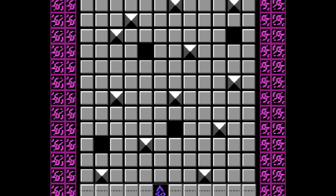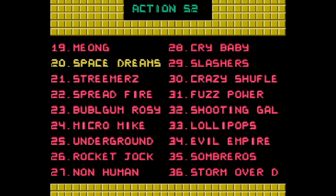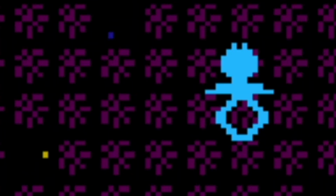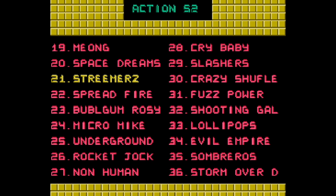To me this one looks like a puzzle game, but I literally cannot work out what I'm actually supposed to do here. Space Dreams, which is, you guessed it, a space shooter again. Although this one is different from the rest because you play as, what's that, a fetus? Shooting at what look like Haribo gummy bears.